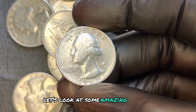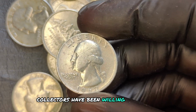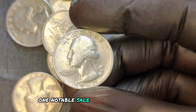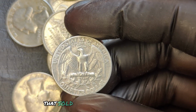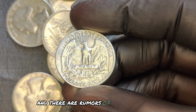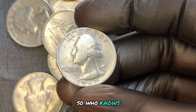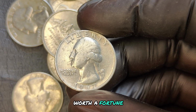Let's look at some amazing auction records. In recent years, collectors have been willing to pay top dollar for well-preserved 1967 no-mint mark quarters. One notable sale was a 1967 quarter in MS-67 condition that sold for over $10,000. And there are rumors of rarer specimens fetching prices close to $1 million in private sales. So, who knows? Your pocket change could hold the next big coin worth a fortune.